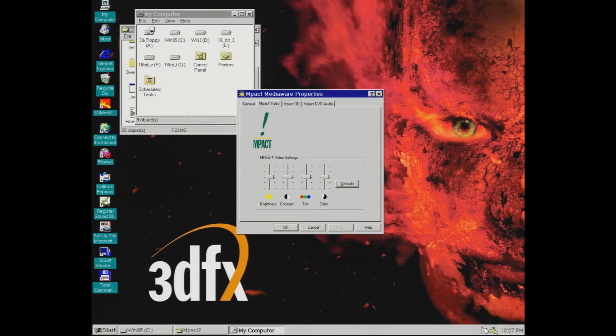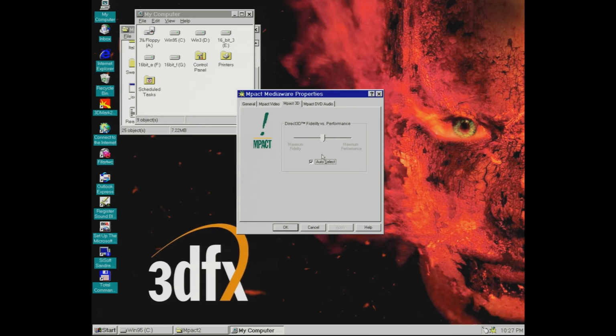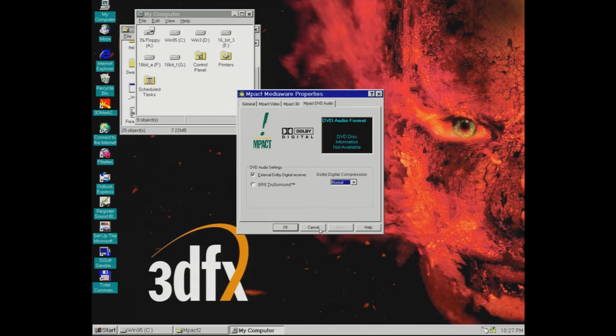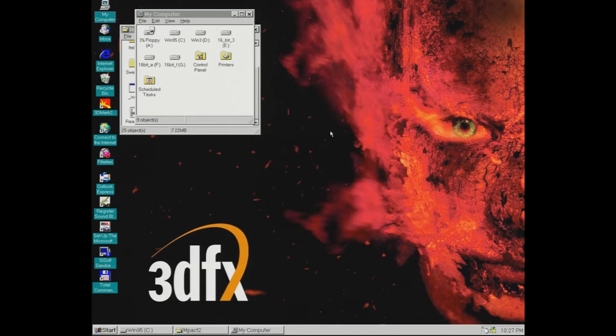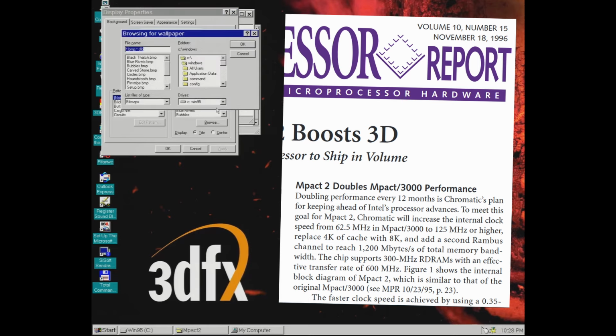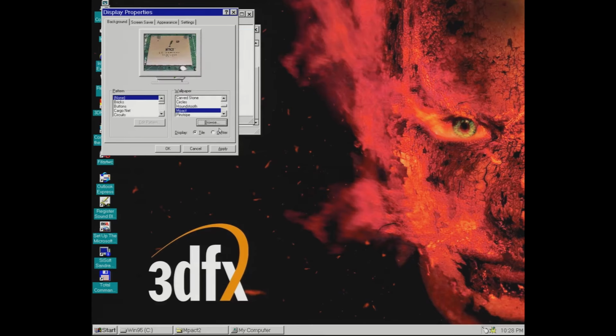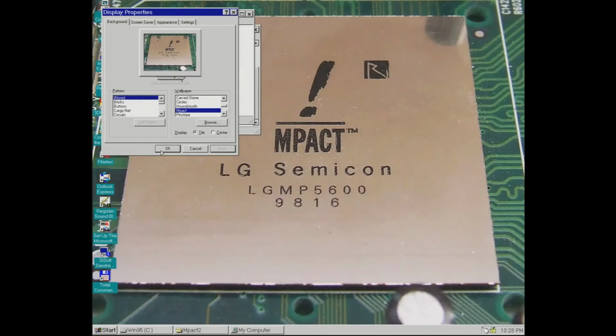And now we are in Windows 95 with Mpact2 drivers installed. We are almost ready to benchmark this card, almost, because we need some reference. Even if this card was on the market in 1998, the Mpact2 chip was announced in late 1996. So I guess it's fair to match it with chips released in 1996, 1997. And this article from NNTech from December 1997 is quite handy.